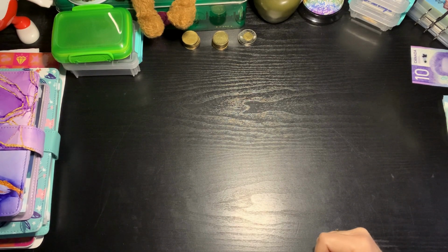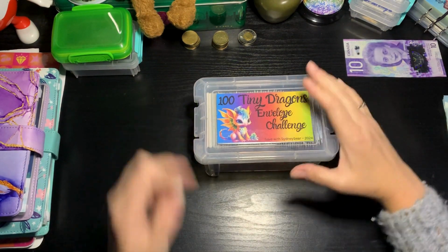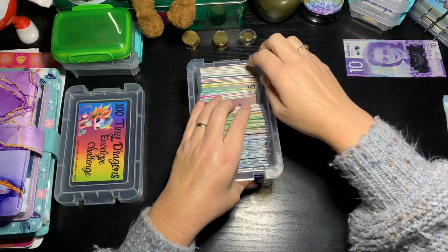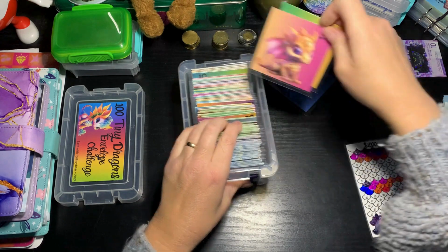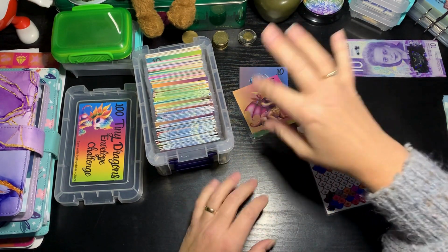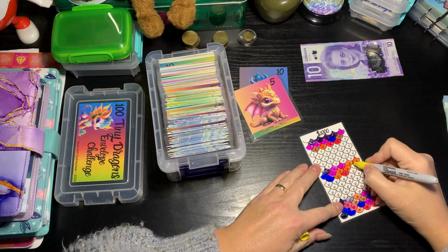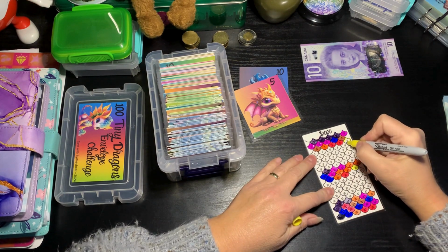So that's good. Now, the first thing I'm going to do is this $10, I'm going to put it into my 100 Tiny Dragon Challenge. So that's where that's going to go. And actually, you know what? I'm going to do a 10 and two fives. Let's do that because I want to get this one done. This one's just like the regular 100 envelope challenge. So we're going to do a 10. Oh, and then two fives.